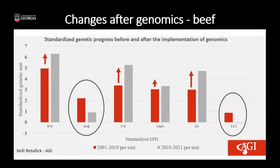Now, if you look at milk or the weaning weight maternal component and the fat, right, you might say, well, those bars don't look right. But it's because of the difference in the direction of the selection, right? If you think about the milk of a cow or the weaning weight maternal, sometimes there's a downward pressure in that, and the same goes for fat. So we're still making more genetic progress. It's just the difference in where we're selecting animals for those particular traits. But it's an example to show the benefits of adding genomic information into our predictions.